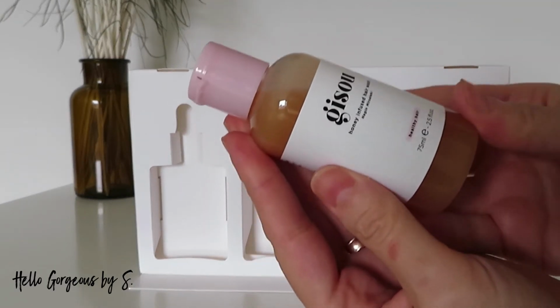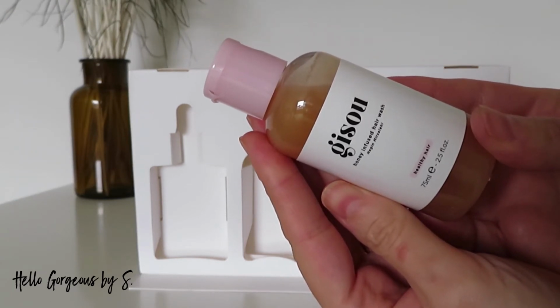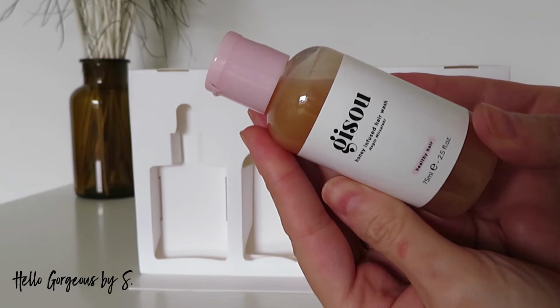Second, we have Gisou Honey Infused Hair Wash. It's a nourishing shampoo formulated to effectively and gently cleanse hair and create a generous layer to relieve the scalp from build-up.